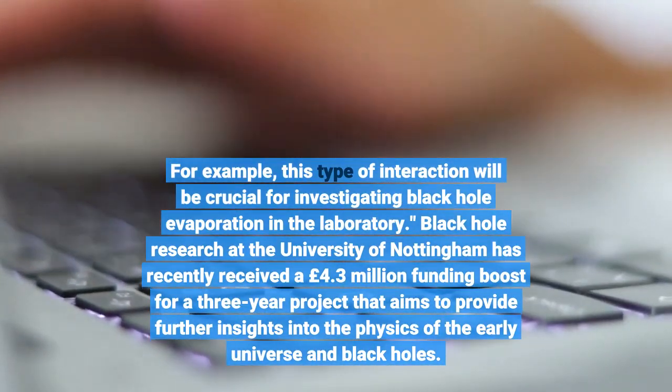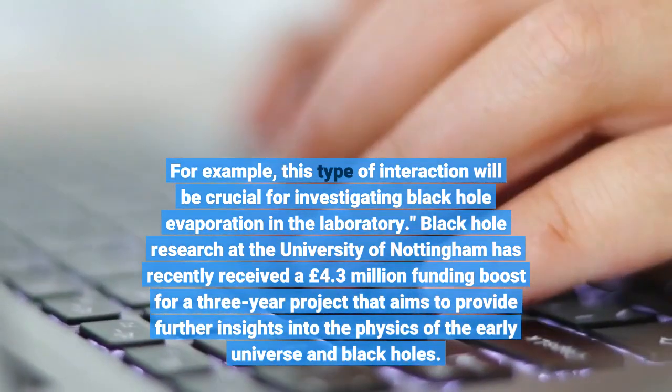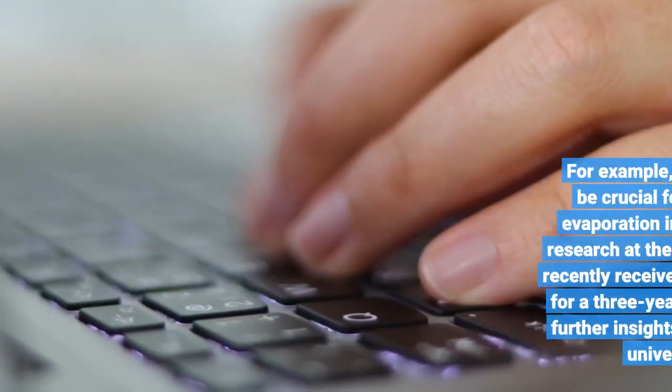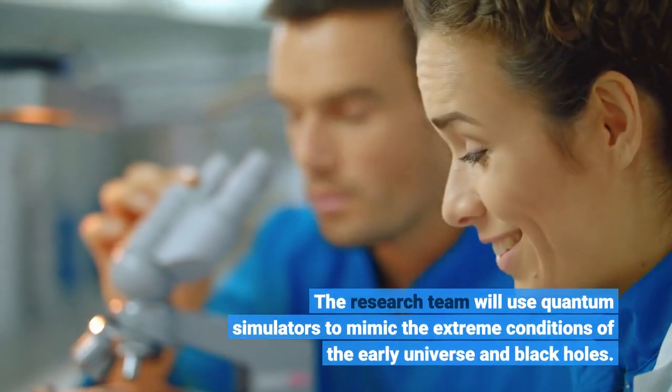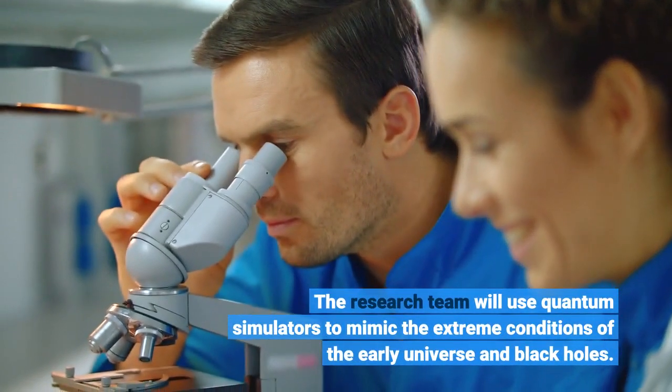Black hole research at the University of Nottingham has recently received a £4.3 million funding boost. The research team will use quantum simulators to mimic the extreme conditions of the early universe and black holes.